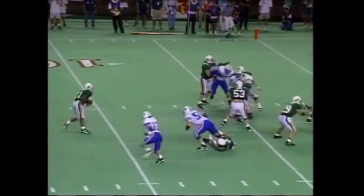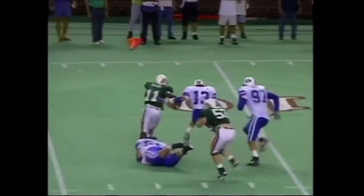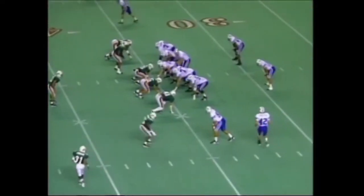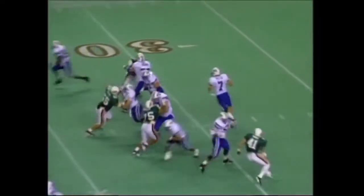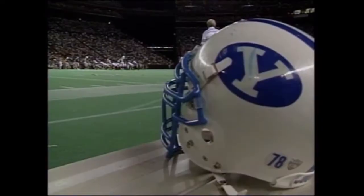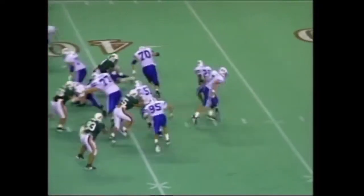Glover rolling to the right, looking back to the left, wants to throw. Nobody to throw it to. Knocked off balance and down. They don't get it. He's going to pass. He does pass. Nice catch by Jamal. Second down, they'll run it. That's Jamal Willis. He gets a good block, turns the corner, got the first down.